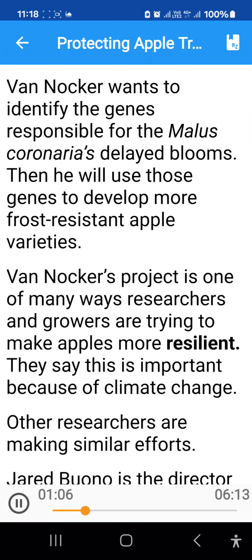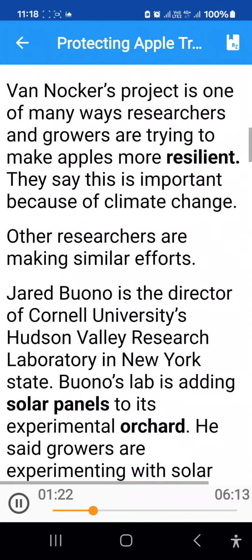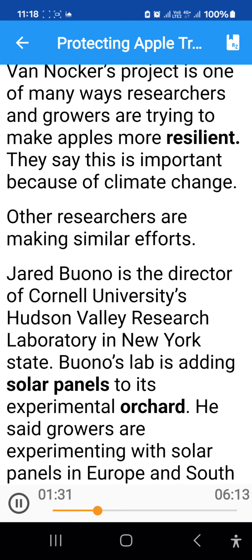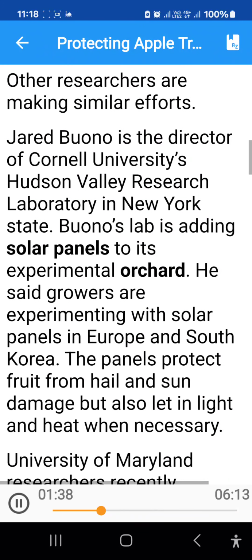Van Nocker wants to identify the genes responsible for the Malus coronaria's delayed blooms. Then he will use those genes to develop more frost-resistant apple varieties. Van Nocker's project is one of many ways researchers and growers are trying to make apples more resilient. They say this is important because of climate change.